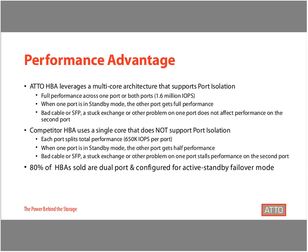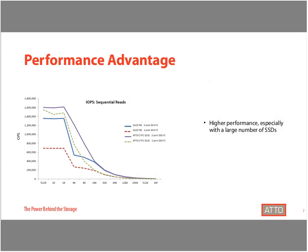Even if one of the ports is in standby, you will only get partial performance. So ATTO is able to get much higher performance, and even if you have bad cables or other hardware issues, you don't end up having one port stuck at half speed because of that. The reason that's important is because we find about 80% of our HBAs are sold into dual port in an active standby mode. So it's important to know that competitive products will only give you half the performance of ATTO products in those types of environments. And here's how that shows up in the real world.